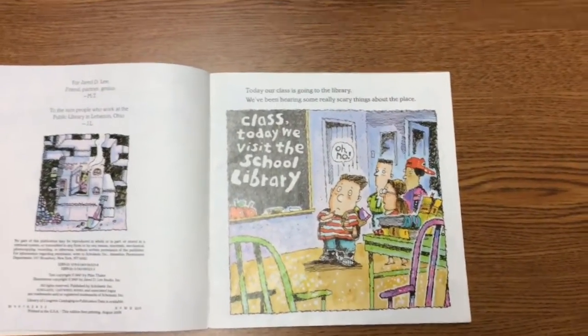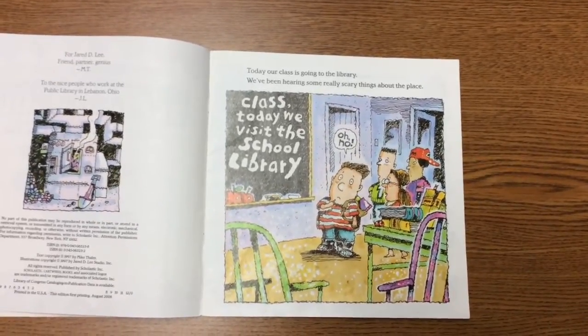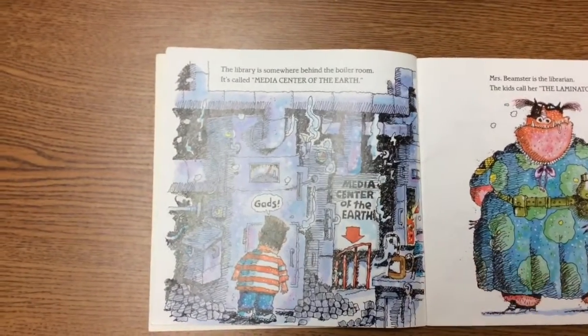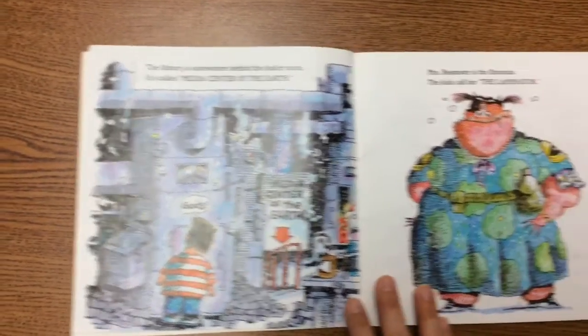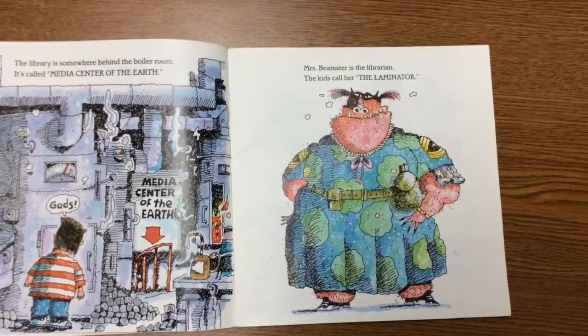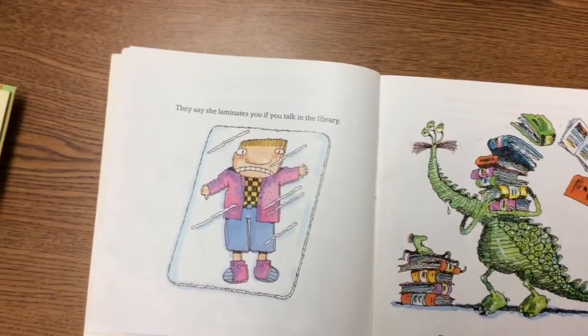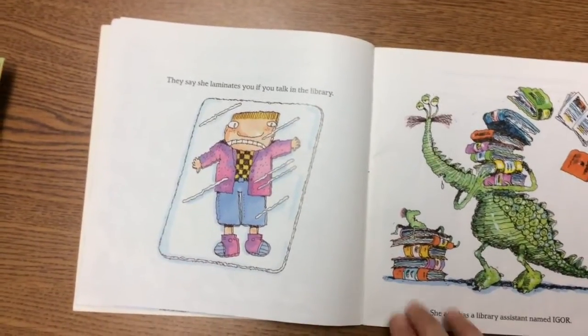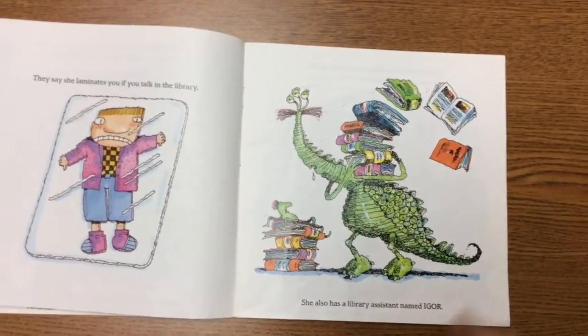Let's read about this. Today, our class is going to the library. We've been hearing some really scary things about the place. The library is somewhere behind the boiler room. It's called Media Center of the Earth. Mrs. Beamster is the librarian. The kids call her the Laminator. They say she laminates you if you talk in the library. She also has a library assistant named Igor.